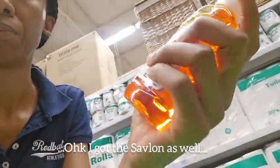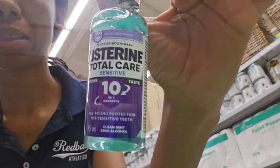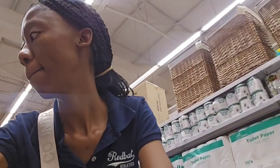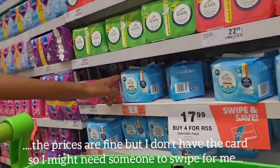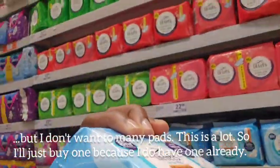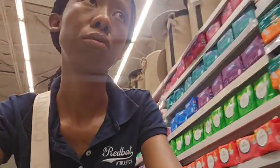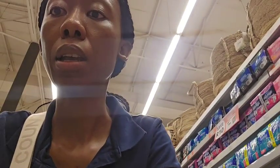Okay, I got the Savlon as well. I managed to get that. I almost forgot it. I couldn't even see where it was because they changed this from the last time, and then I got this and this one here. So right now I need to get Lilith. The prices are fine, but I don't have the card, so I might need to ask someone to swipe for me, but I don't want so many pairs. This is a lot, so I'll just buy one because I do have one already. So yeah, I think I can go because I'm actually done. I don't want to get anything else.